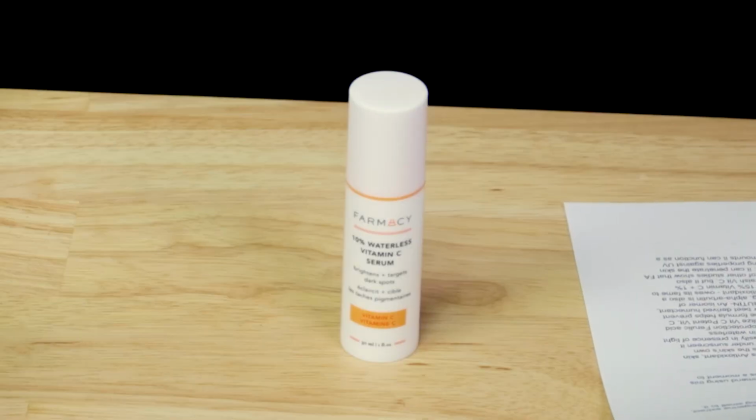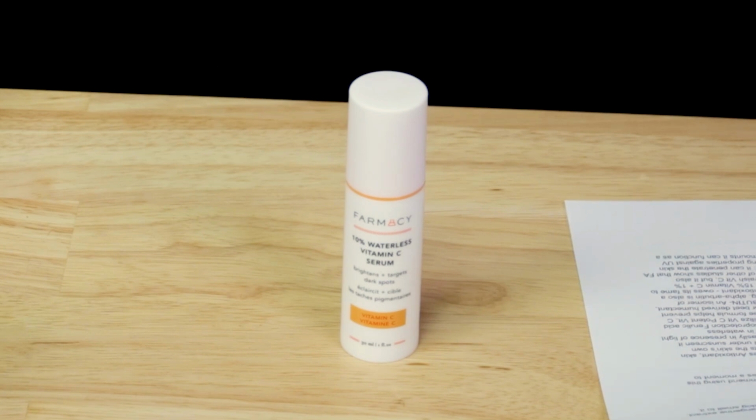Okay, so they say it's a 10% vitamin C serum that visibly brightens, targets dark spots, and reduces hyperpigmentation with a waterless formula that's gentle on skin.